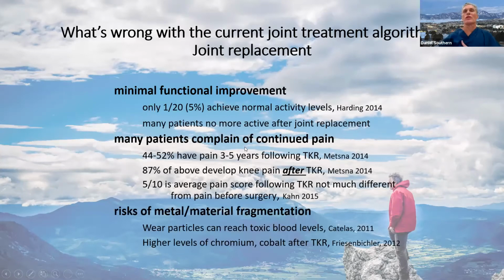What's wrong with the current joint treatment algorithm? Joint replacement. It's really amazing, but studies show that following joint replacement, only 1 out of 20 patients who have joint replacement, that's 5%, achieve normal activity levels. This is a study by Harding in 2014. Many patients are really no more active after joint replacement surgery, when that's really the promise of it. Many patients continue to complain of pain, and this is up to 50% of patients. They have pain 3 to 5 years following total joint replacement.